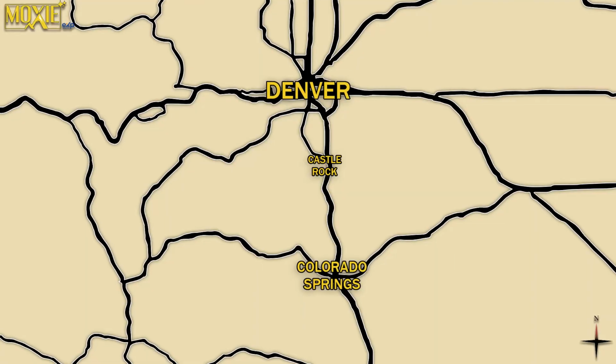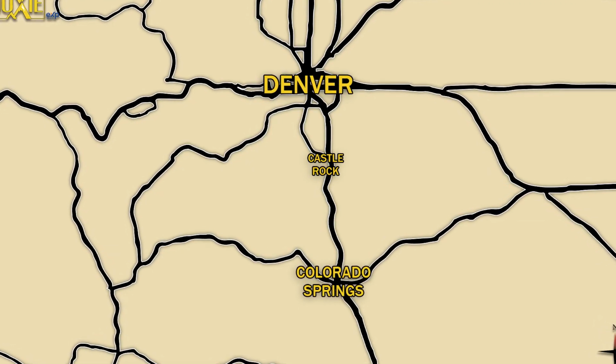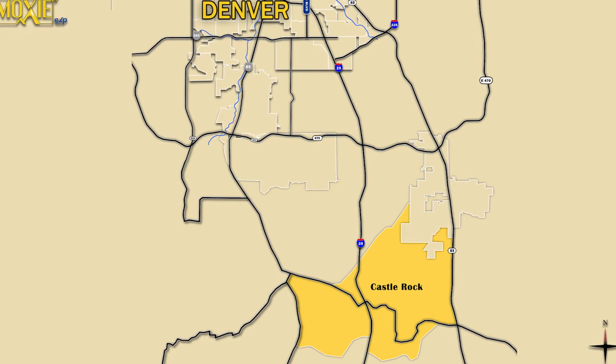Now, before we get to that, I want to go over where Castle Rock actually is. It's in the heart of Douglas County, located right in between Denver and Colorado Springs. It's about a 36-minute drive to Denver, about 45 minutes to the airport, and about an hour to Colorado Springs.